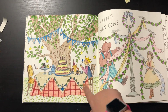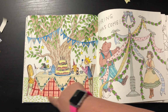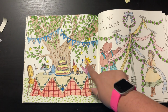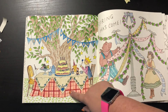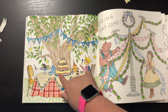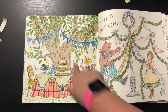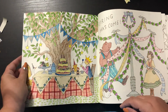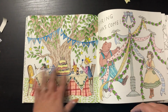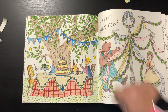So I started with my Prismacolors on the grass and the tree itself and the tablecloth. And then I went in with my watercolor on everything else. So all the leaves are watercolor. The cake, I think, is watercolor. I can't tell now. I'm trying to feel, because you can kind of feel the texture difference. The banner is definitely the watercolor, including the shiny metallic bronze. And he ended up being watercolor because, again, at the end, I'm like, ugh, details, watercolor, watercolor.